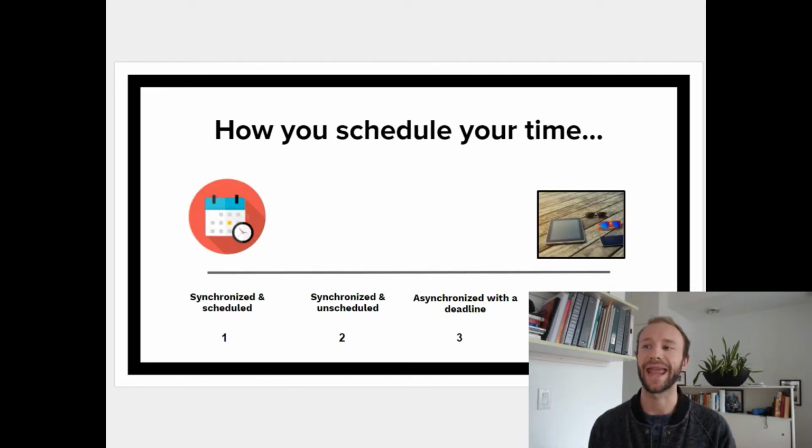And then the last category is how you schedule your time. Synchronized and scheduled, synchronized and unscheduled, right? So synchronized and scheduled would be like, okay, you have to show up on Monday for work at 9 a.m. Synchronized and unscheduled would be, okay, we have a call this afternoon to go over the deliverables, to go over the most important things to get the result that we need to get done. Most coaches, most consultants fall into that category.